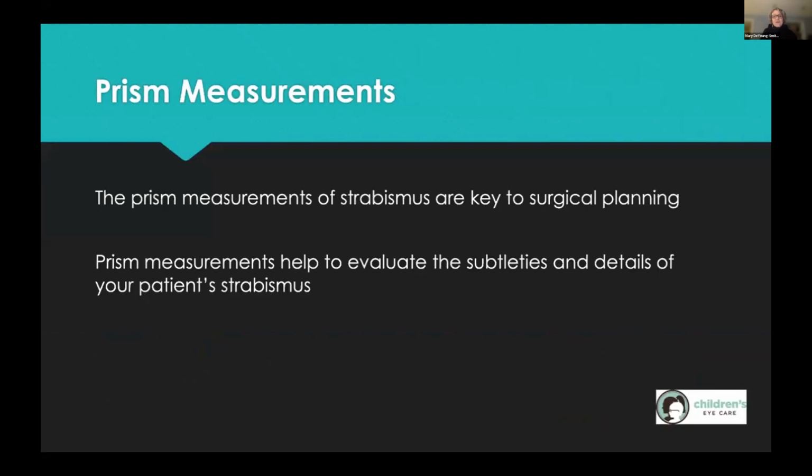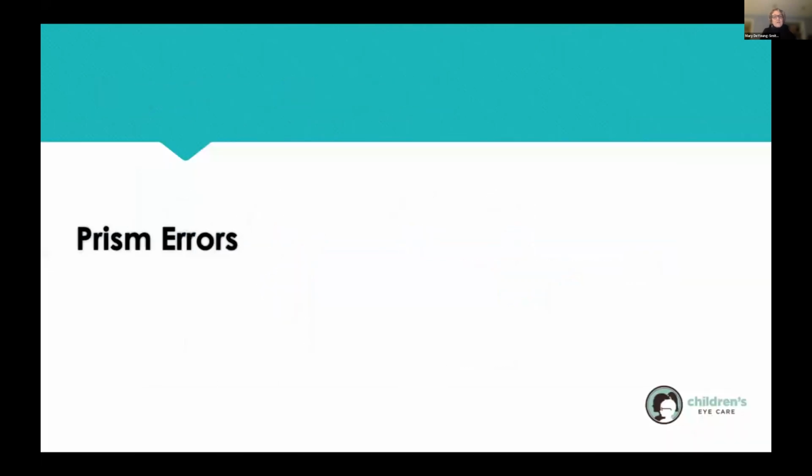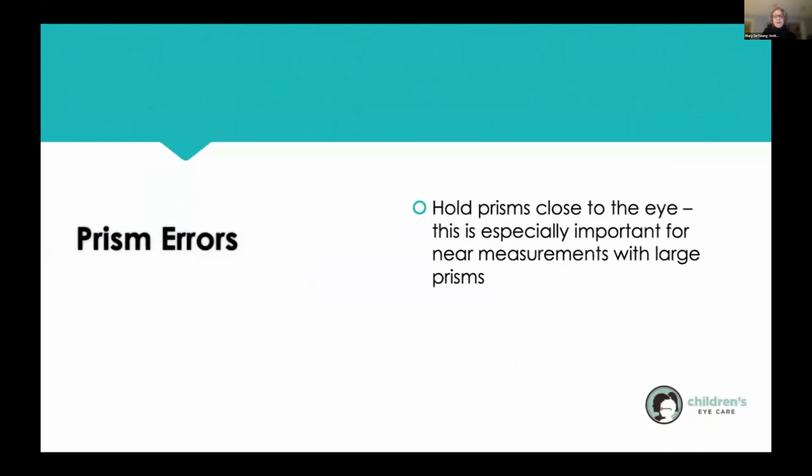The first step is a good evaluation of the extraocular movements, and your prism measurements should make sense with what you see. You're probably aware of how to hold the type of prism that you use, and this is critical for prisms 20 diopters or larger. For near measurements, you should be rotating the prism slightly nasally, and in future slides, I will be talking about plastic prism placement. Some patients don't like you to hold the prism too close to them, but you do need to be as close as possible, especially for near fixation.